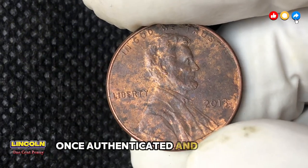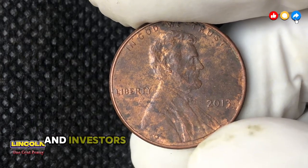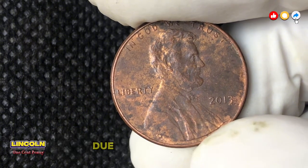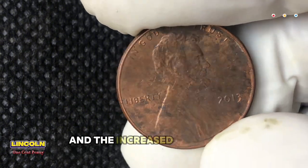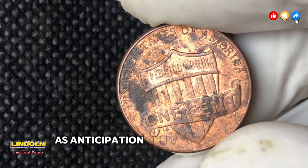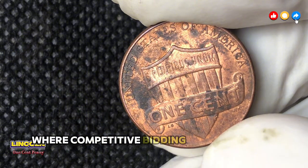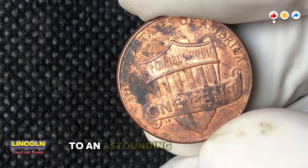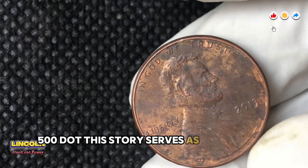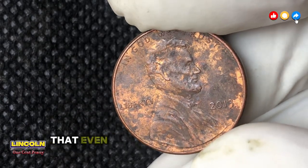Once authenticated and certified, this cent gained attention among advanced collectors and investors alike. Modern era coins have been steadily gaining value due to their scarcity and the increased interest in contemporary minting mistakes. As anticipation grew, the coin was brought to a major auction house where competitive bidding drove its final hammer price to an astounding $105,500.